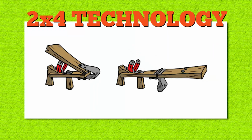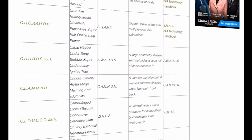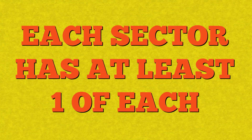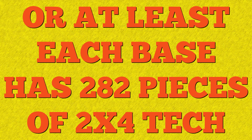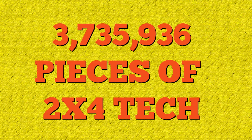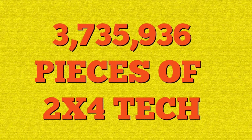Next, let's move on to arguably the biggest staple of the series, the 2x4 technology. Throughout the series and some companion books that were released, we've seen a total of 282 different forms of 2x4 technology. Let's assume that each sector has at least one of these, or at least if they don't have one specific type of 2x4 technology, they might have 2 types of another. So to find this number, we'll be multiplying the types of 2x4 technology by the number of sectors in the KND, which gives us a total amount of 3,735,936 pieces of technology scattered throughout the different sectors of the Kids Next Door in some way, shape, or form.